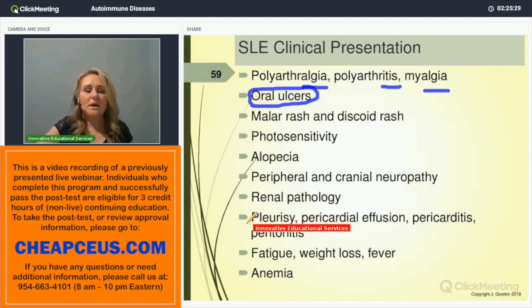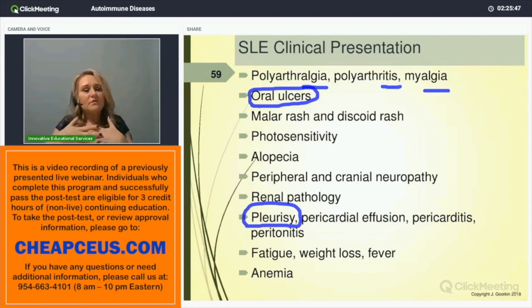Also be aware that individuals may start presenting with pleurisy. Pleurisy is an inflammation of the pleura, which is the thin layer surrounding the lungs, so they tend to get a little swelling and inflammation there. So every time they try to breathe, it rubs those layers together.